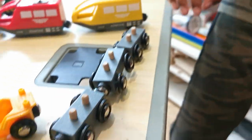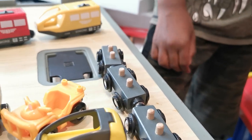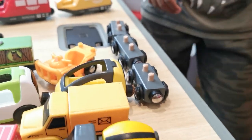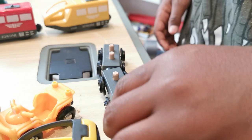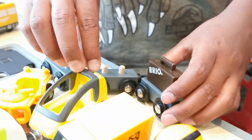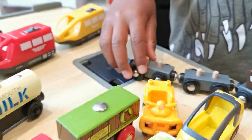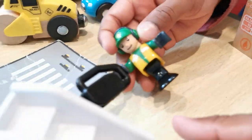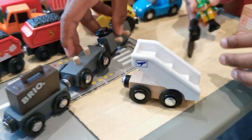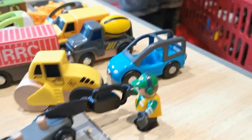These are just to put stuff on. Yeah, this is just to put the cargo. Look, like this luggage or suitcase. Super cool. Imagine if we put this and take it to the airport, like a container. Yeah. Here is the person who's meant to cut trees down. Oh yeah. Super cool. What else do we have?